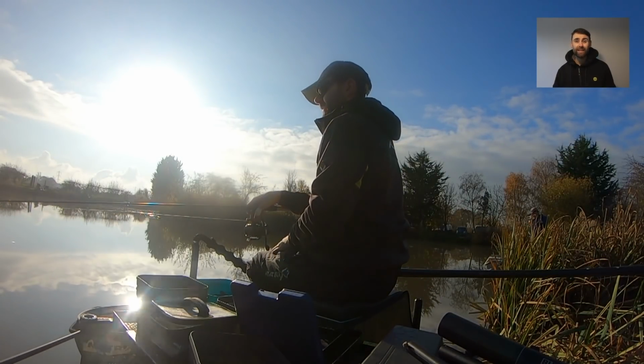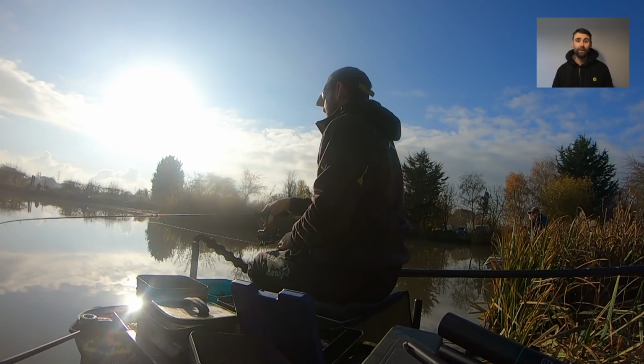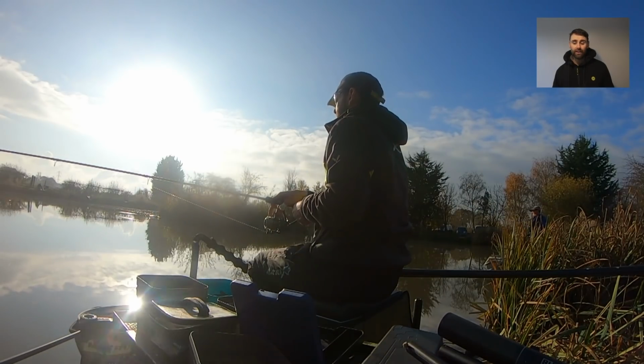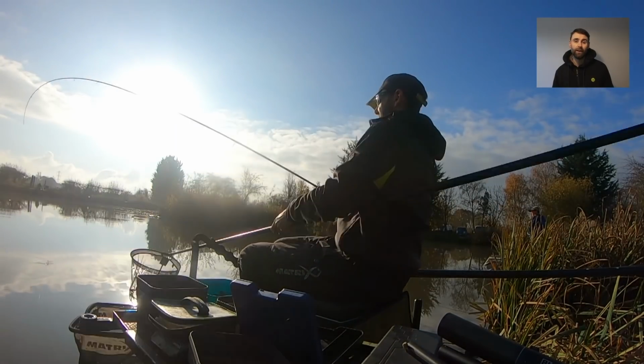So 20 minutes later, and I got another one on a 6mm hard pellet on the waggler. Still not fed anything. It just came a bit deeper, that one. Probably had to wait a little bit longer. But I had 2 fish. I don't think anyone else had caught any carp yet. So I was doing quite well.